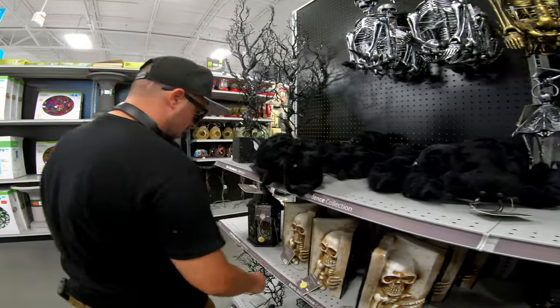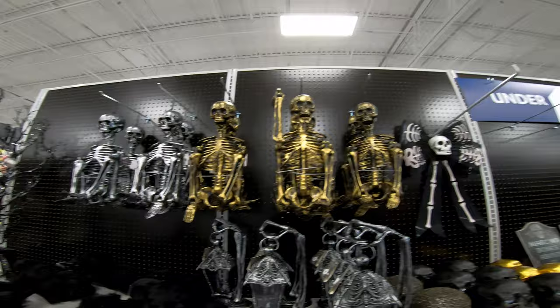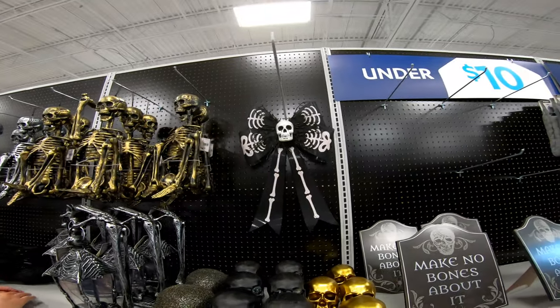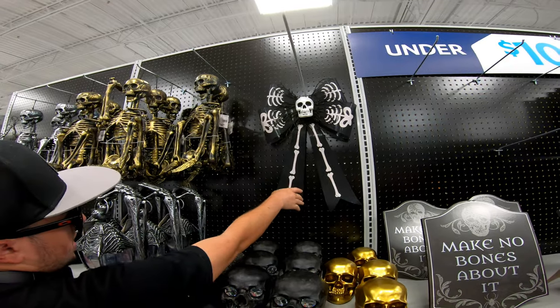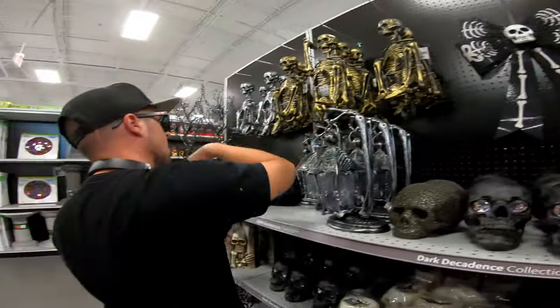You missed it. They got these skeletons up here too. Look at those gold ones. And then they have this bow right here you missed. Look at that. That's so cool. Oh, you should stick this in the front gate. Like on your door or a gate or something. Yeah. Nice. This is my favorite aisle.